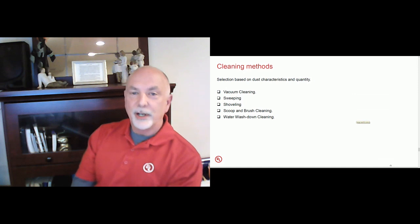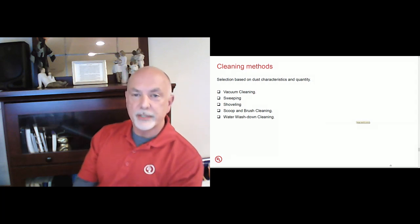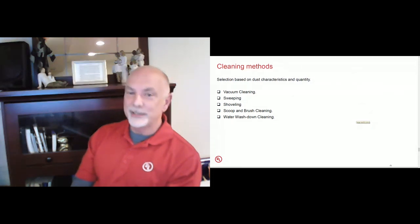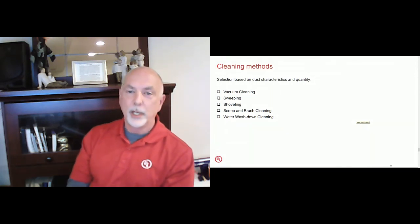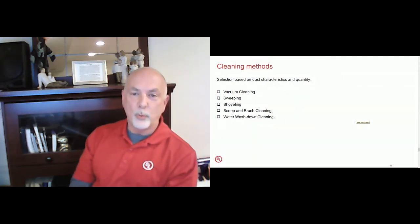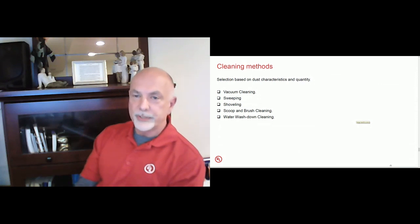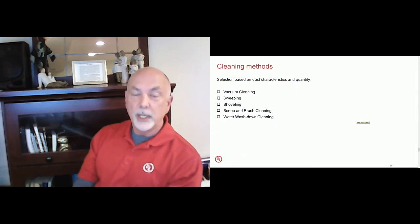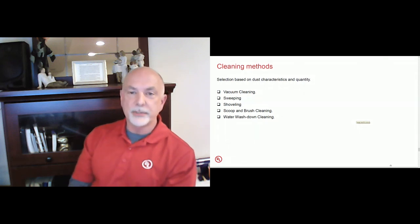Basically, looking at this list of cleaning methods, I recommend vacuum cleaning. That is the right way to clean up powder that's collected in your space. Sweeping and shoveling are always a challenge for me, because if you get enough powder to shovel it, that's a big mess, and that's a lot of powder. Other than a massive powder spill by accident, I'm hoping that doesn't happen for you. Scoop and brush cleaning or wet water wash down aren't typical. Those are for powdered material that isn't considered hazardous. But I would stick with vacuum cleaning. Certainly a dampened towel using either an alcohol-based or water-based cleaner.